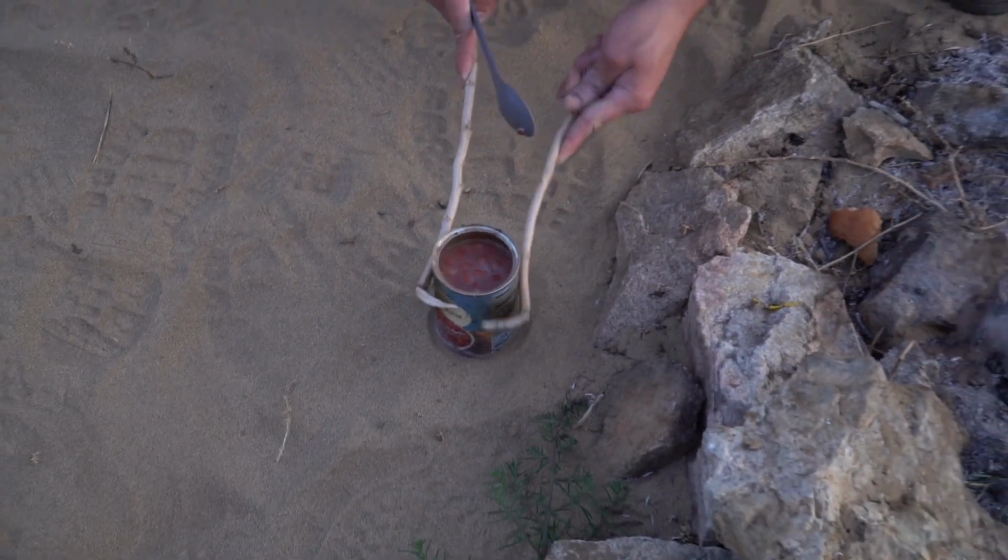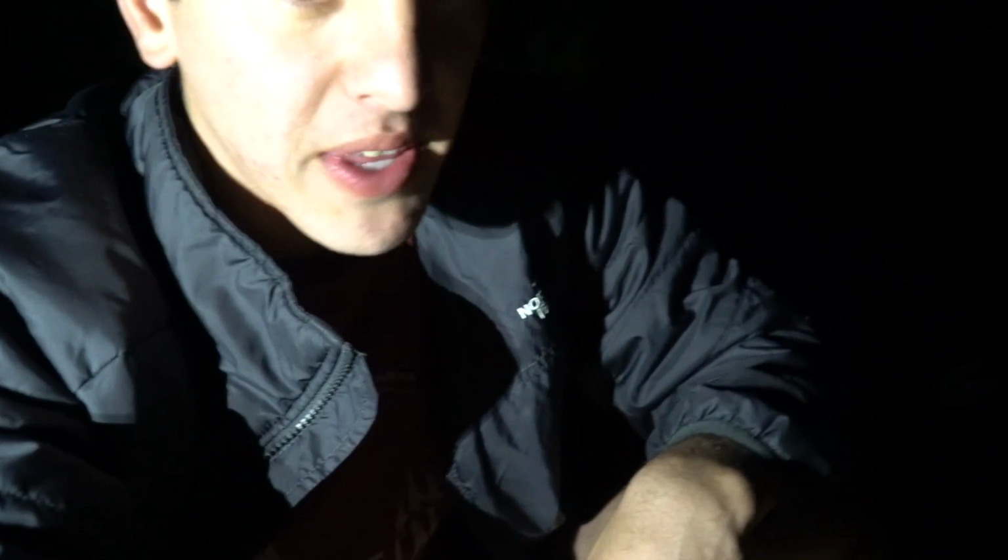Boom. Nice. All right, guys, it is time for bed. Probably gonna head into the tent now and go to sleep. This is the end of the first day. We just cleaned up the campsite and I got my little lantern here to shed some light on everything. But yeah, it was a successful first day.